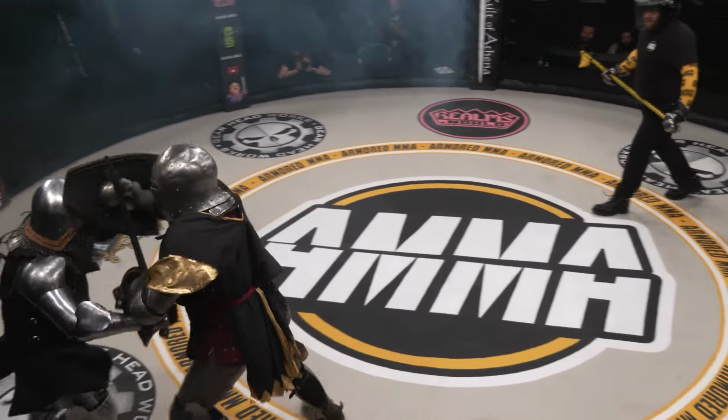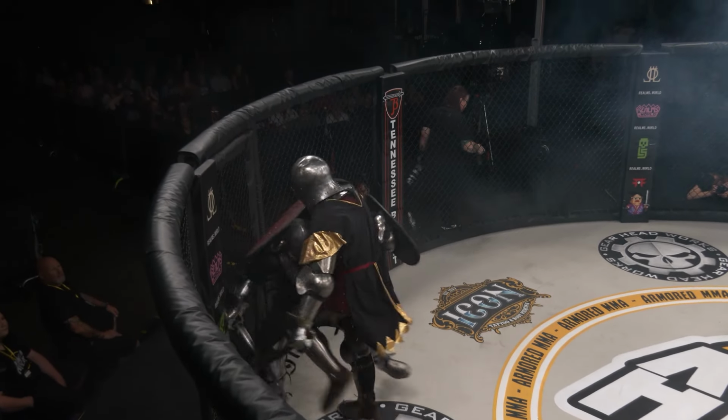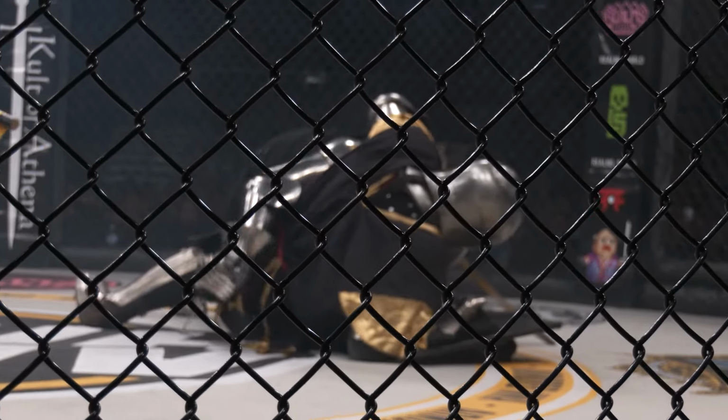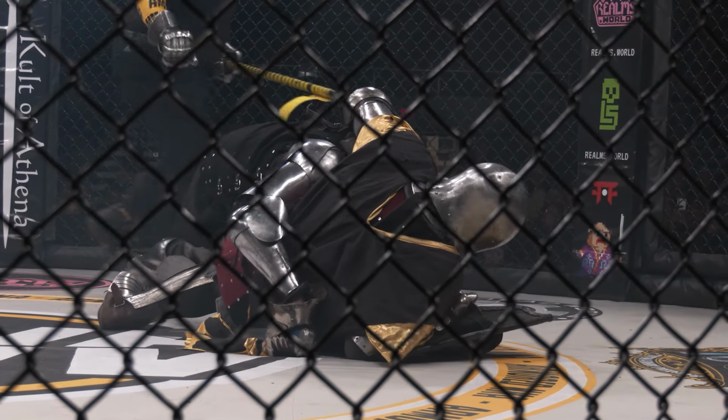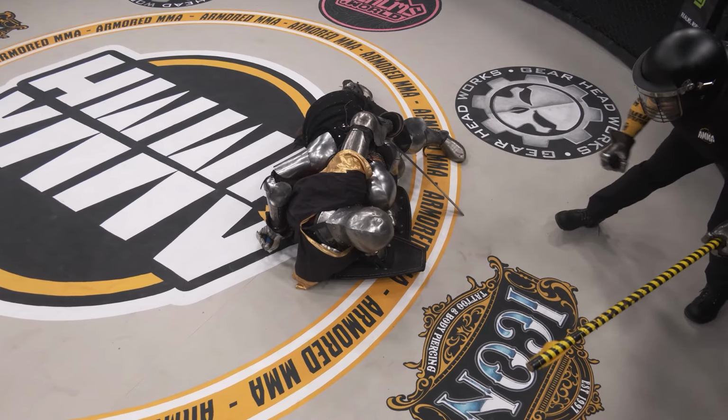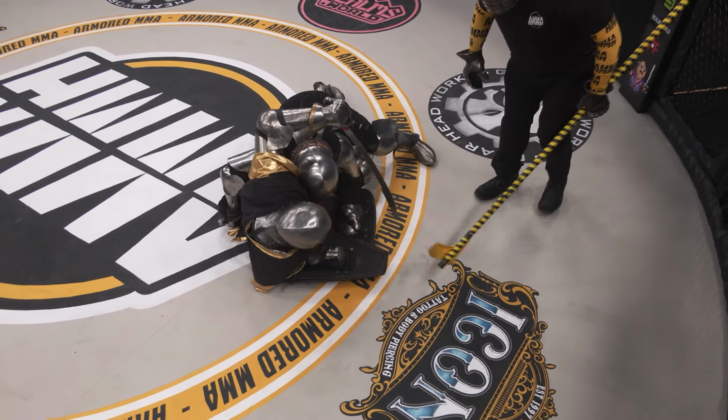There he is. He's going for that grapple again. He's going to try to close that distance, grab him, lock him up, knee him. Oh, he caught him with a hard knee, I think. But look, Jason's already trying to get to a dominant position. If he lets go of his sword, he can get those punches in. Yep. And it's hard when you're down.